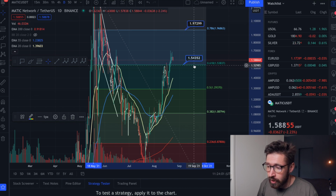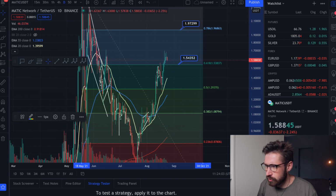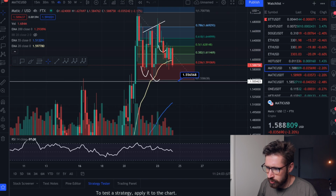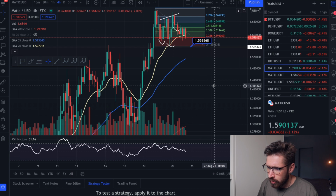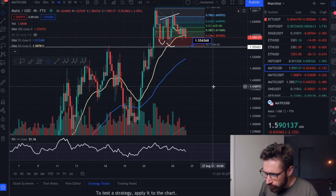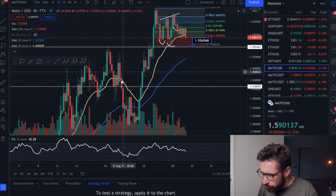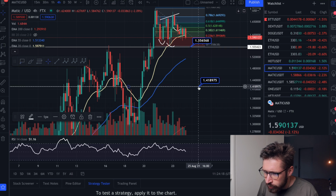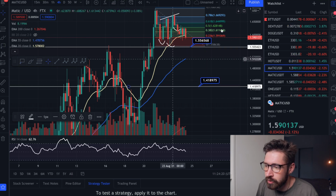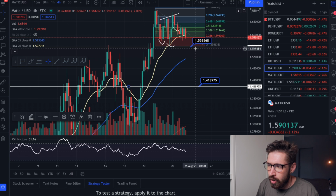If we were to lose that level of support, let's actually go back into the 4-hour time frame. Let's see, if we were to lose that $1.55, $1.54, probably target right in this area. Let me drop it in. See the support in this area, previous swing low at about $1.41, but I think we have a high likelihood and a good chance of bouncing off $1.55.